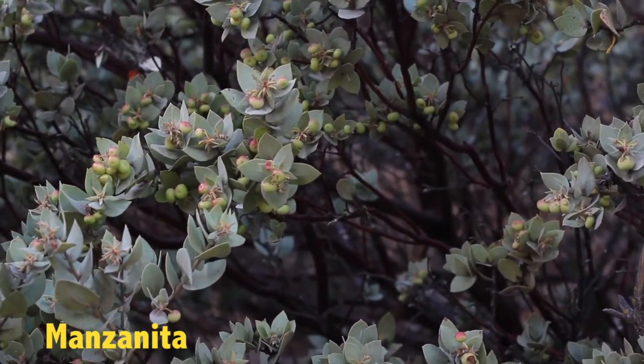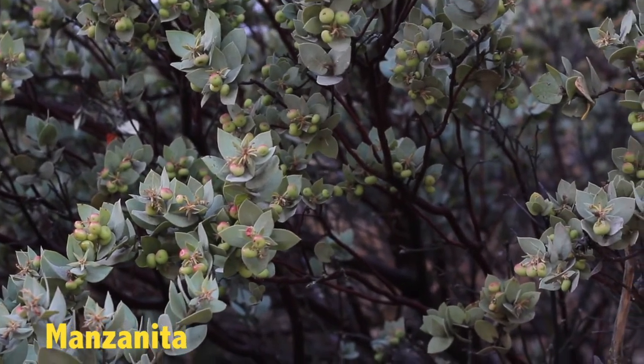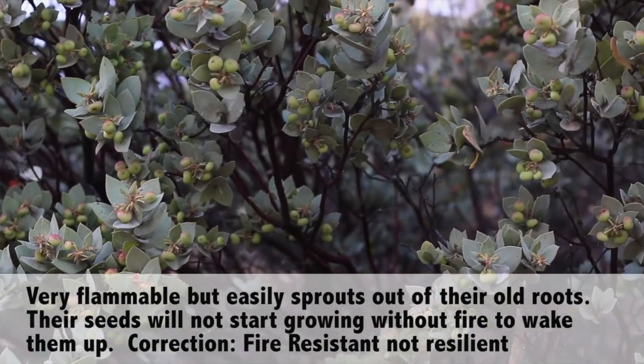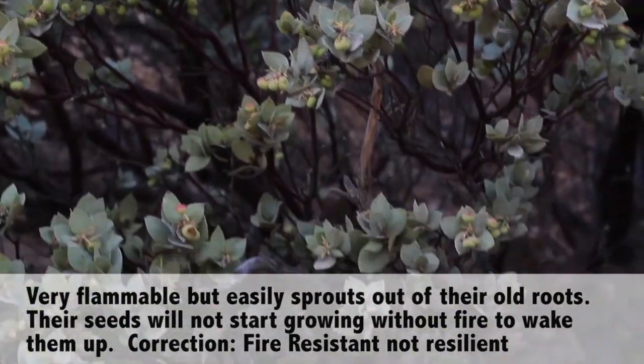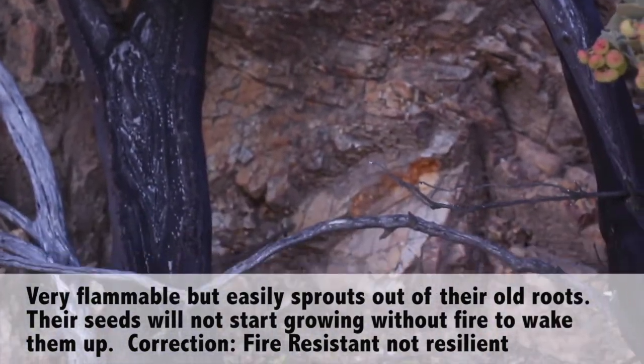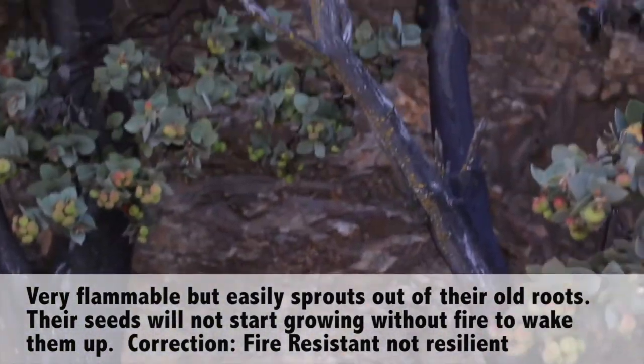This is a manzanita. They are very resilient to fire, and that means that when they burn, as you can see down here, the black scars, the plant will just start sprouting right out of where it burned.